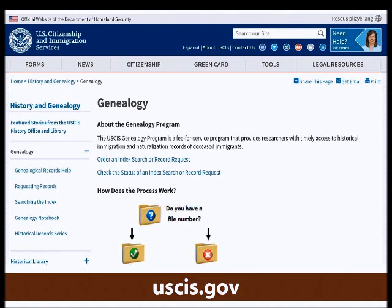Ordering naturalization and A-file papers can be done at the USCIS website. From the main page, drop down the Tools menu and select Research My Family's Immigration History under the Research Tools category. The USCIS Genealogy Program offers access to historical immigration and naturalization records. Alien registration, or AR files, documented immigrants age 14 or older entering and residing in the U.S. between 1940 and 1944. Following that period and up to 1951, alien or A-files succeeded the AR group in documenting immigrants to the United States.